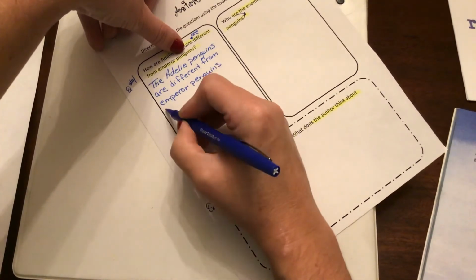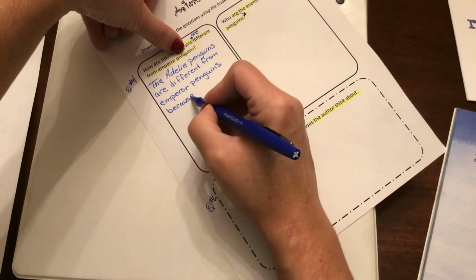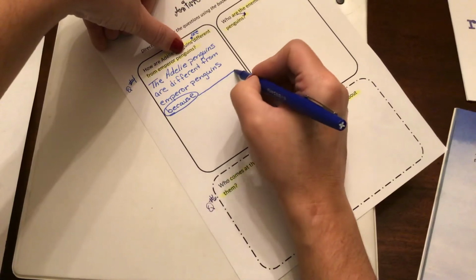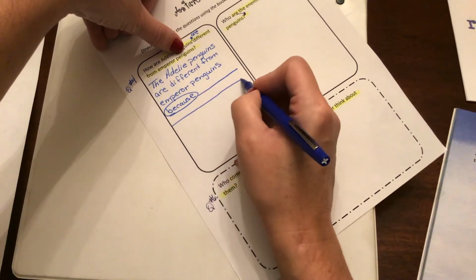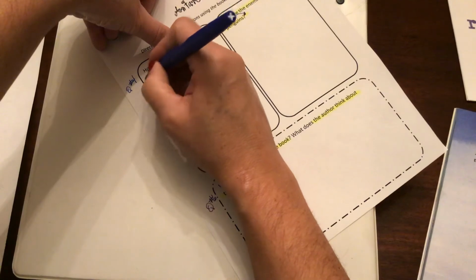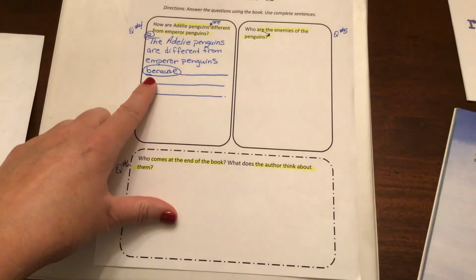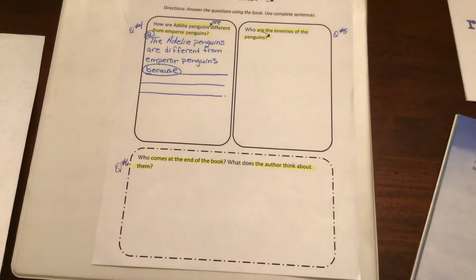We're going to use that transition word to tie the subject and the predicate together. And I always circle it. You won't be able to circle it using your Google document. When we get back face to face, I circle it just to remind you that you always need that transition word when you tie the subject and the predicate together.